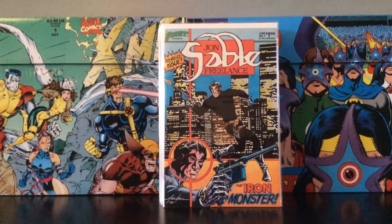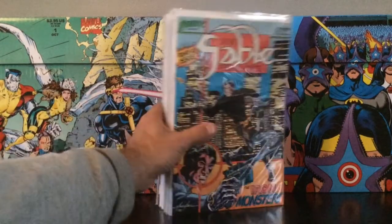Not worth anything, but... And along the same train of thought, John Sable Freelance number 1. Another one of those early indie characters. First appearance. Classic Mike Grell stuff. Believe it or not, John Sable was so popular at one time he even had his own show on ABC for a very short period. I remember it not being very good at all, but very happy to add this back into the collection. And some nice inner style nostalgia buzz going on right there.